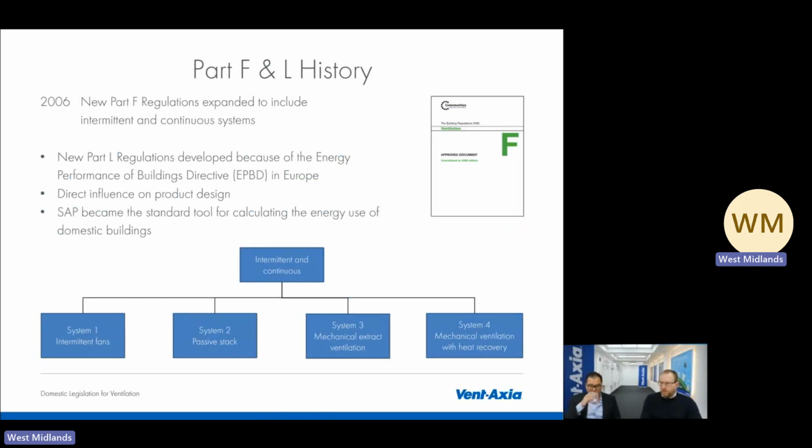In 2006, Part F introduced continuous whole house ventilation systems and became more focused around performance. There were 4 different types of systems that would meet this compliance: intermittent fans and background ventilators, known as System 1, passive stack, known as System 2, mechanical extract ventilation, known as System 3, and finally, mechanical ventilation with heat recovery, known as System 4.